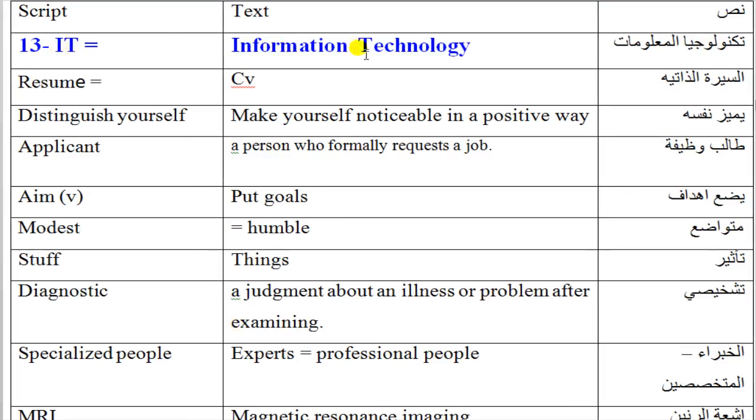IT, information technology. Resume, CV. Distinguish yourself, make yourself noticeable in a positive way. Positive, T of D. Applicant, a person who formally requests a job. So this is applicant. Person who requests a job.